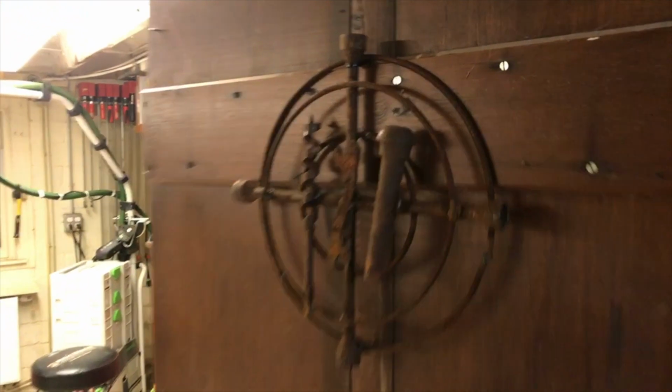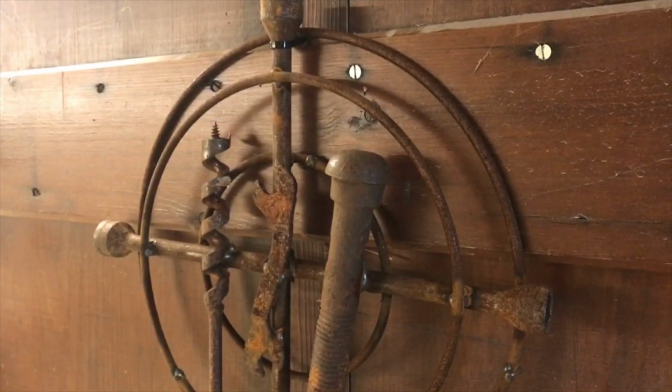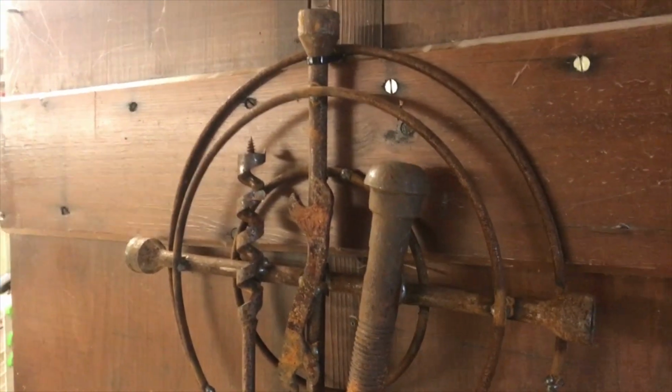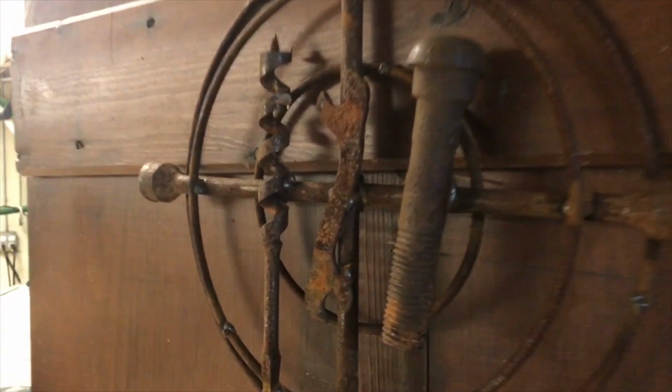Okay, as you enter my shop, you got this nice little thing I made in a welding class. A lot of junk art there. That's not a judgment on the art. That's a type of art, junk art. I'm not a huge fan, but I did like this combination of items.